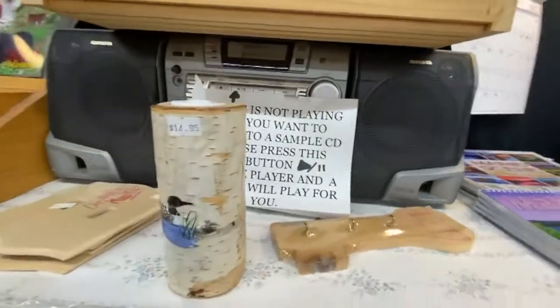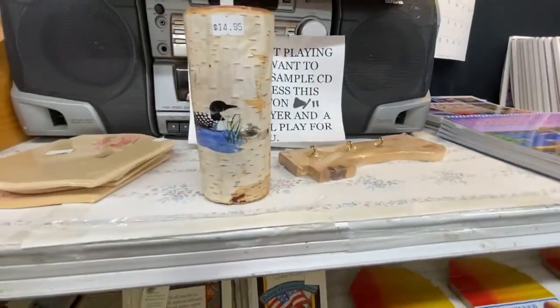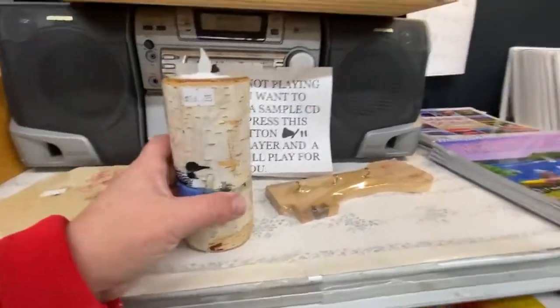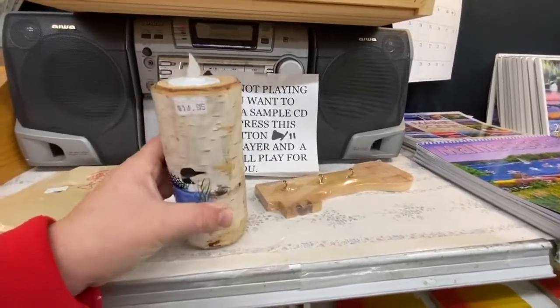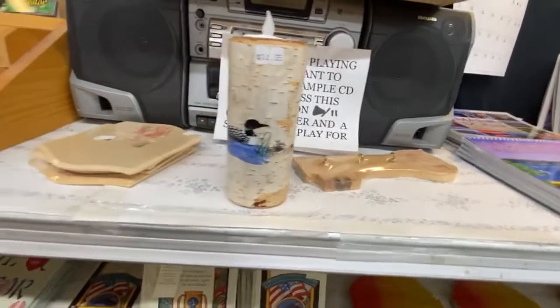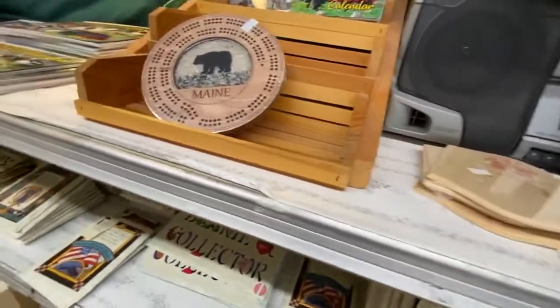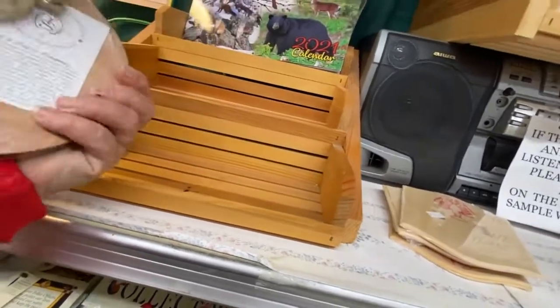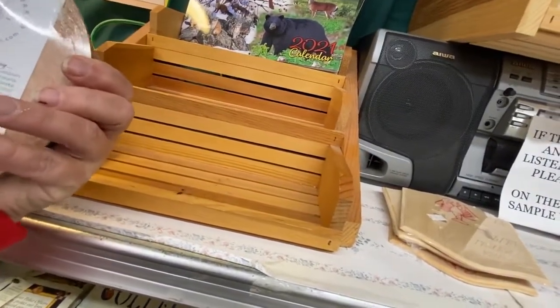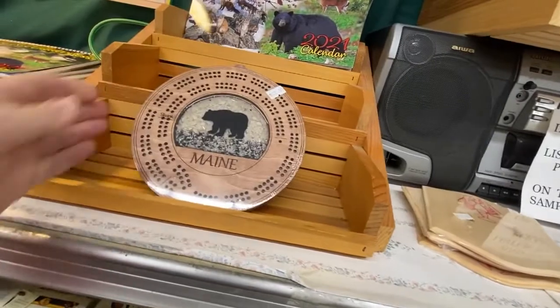Look at this. That's a little birch piece of wood with a little candle in it. Isn't that cute? Very cute.